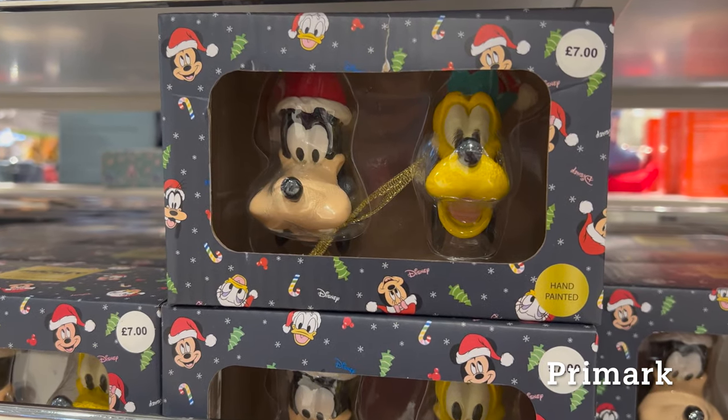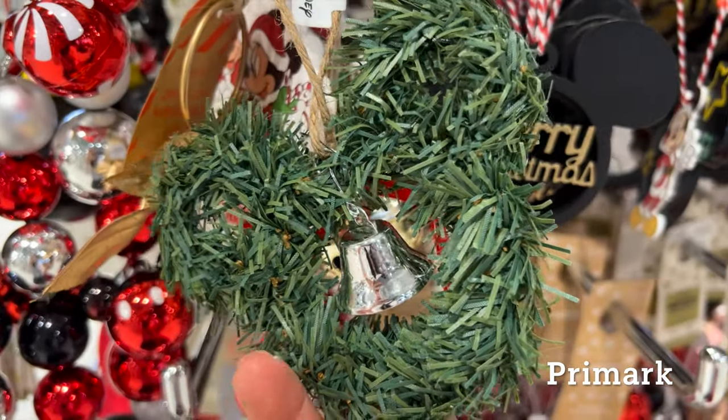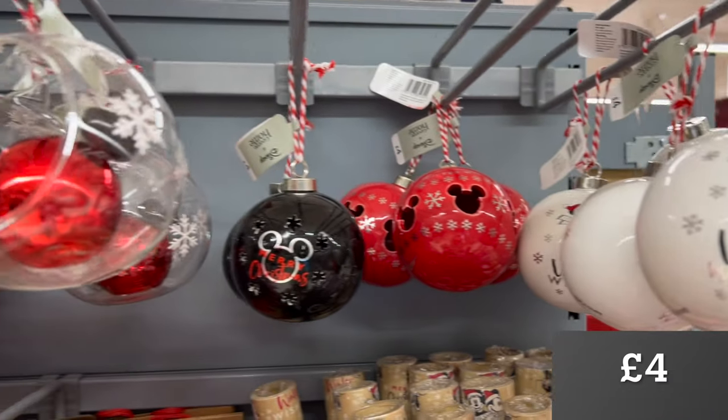Don't forget to check out my Primark Disney Shop With Me video to see their festive Disney products. They have some really lovely tree decorations for less than £3. And moving back to the ASDA tree ornaments.